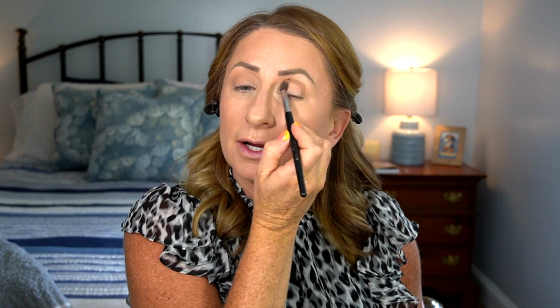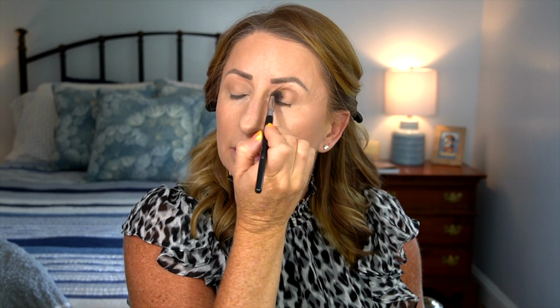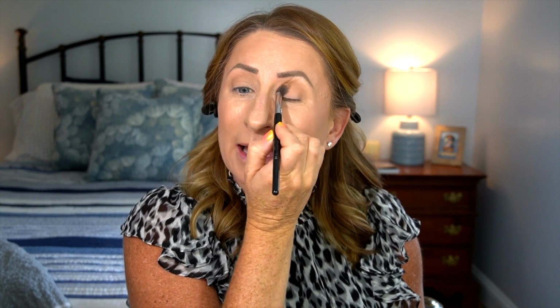Now the reason I put the highlight on first too is I'm able to go up further and not have as harsh of a highlight line. All right, same thing on this side. I'm going down on the lid. I am not big at this time of year on shadows and different shadows and lots of shadows. Like, this is easy for me. It's easy, it's quick. It looks like you put more effort into it than you did. By putting it in the crease and then drawing it in, it actually gives you the appearance of a lighter lid going out as if I had used different shadows.